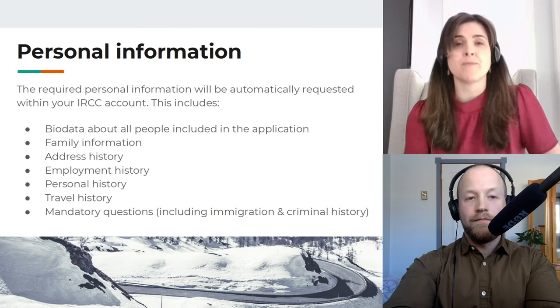So digital photos, that's a requirement for everyone. You'll see it in your application. That's probably the most straightforward thing in the whole thing.